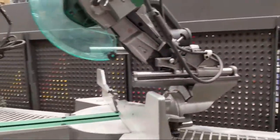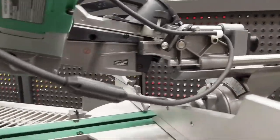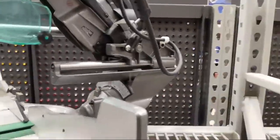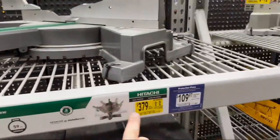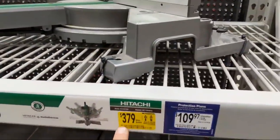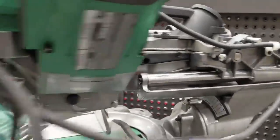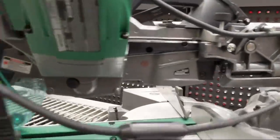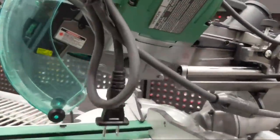Now they have, this is a nice compact form factor, and quite frankly, this Hitachi is very similar. It looks very similar. Now this is a 12-inch double bevel slider. This is a corded unit. It's $379 from $499. What would I say is similar? This is very similar in that the rails are stationary and the carriage slides on the rails. So if you were to put this against the wall, you'd be fine. Now, this looks very similar to the new 36-volt Metabo HPT.